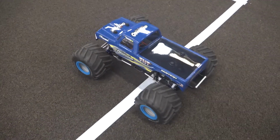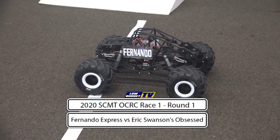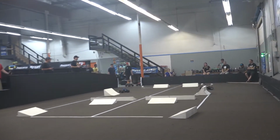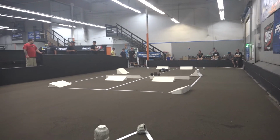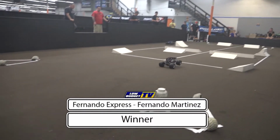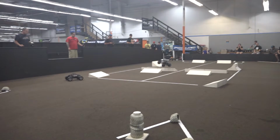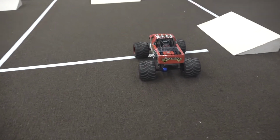As we move ahead, it is Eric Swanson's Obsessed versus the Fernando Express. So Fernando Martinez's second new truck, the Fernando Express. Through the corner. Oh, they're both having trouble. They're running over each other. Now Fernando has the edge going into the second turn. And Swanson up on his lid. So your winner going to round 2 will be the Fernando Express. Eric Swanson too hard through that corner, like I told you about at the beginning of this broadcast.